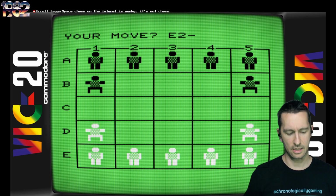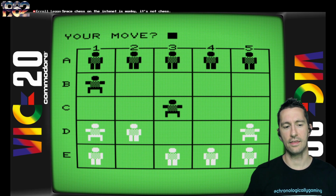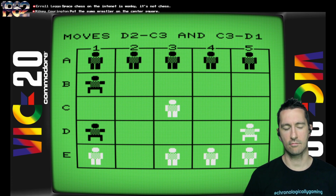to D2. And you see I moved up. He moved his knight out to that spot. Well, that's pretty good. So if he moved his knight out, I'm going to take it. And then we do our move. I want D2 to move to C3. Take it. Yes. At least I think I did.